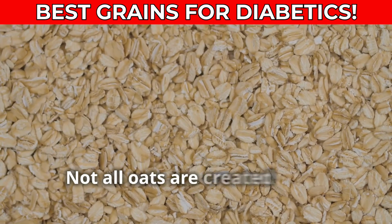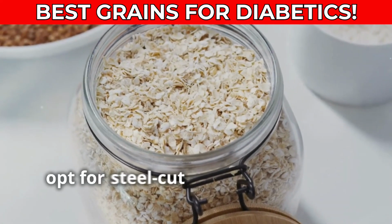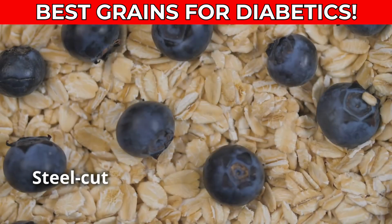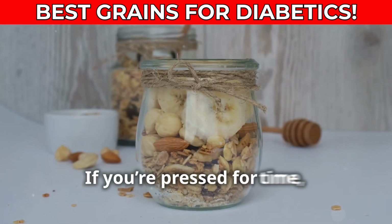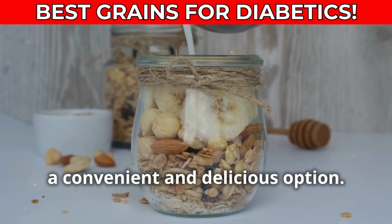Not all oats are created equal, though. If you're managing diabetes, opt for steel-cut oats or rolled oats instead of instant varieties. Steel-cut oats are the least processed, giving them a lower glycemic index and more staying power. If you're pressed for time, overnight oats made with rolled oats are a convenient and delicious option.